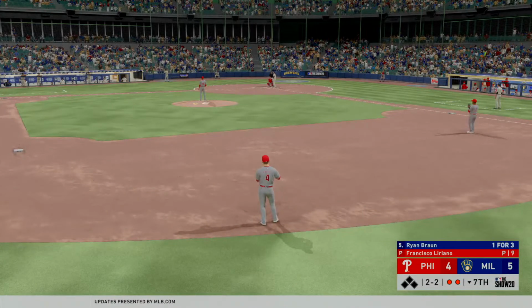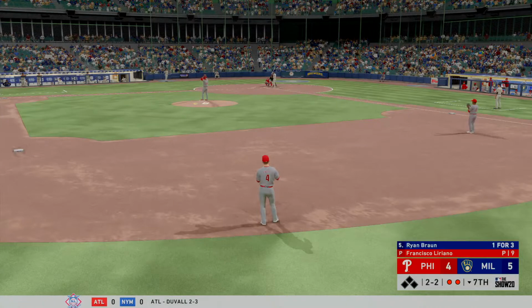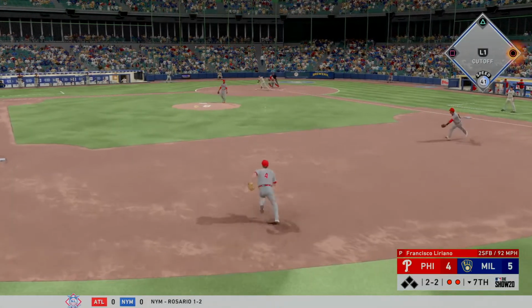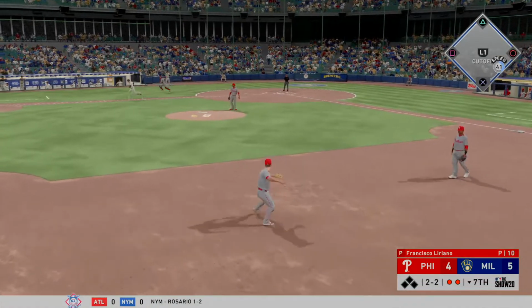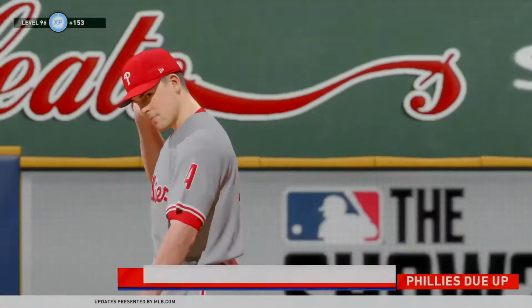Into the box now, Ryan Braun. He's working on a 1 for 3 thus far. Now a chance for Kingery at shortstop. Fielded cleanly, and that will conclude matters here in the 7th. Gone in order of the Brewers.